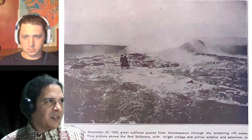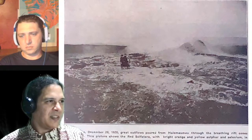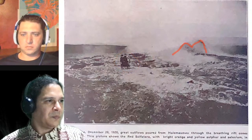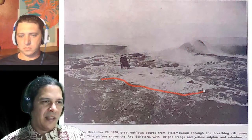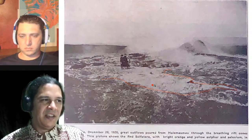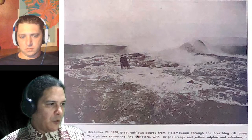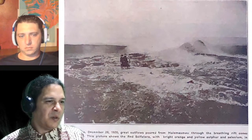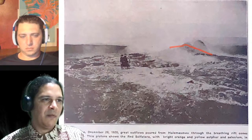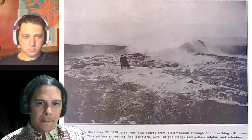So the Red Sotafara. Here it is, on December 28th, 1920, before this big overflow and uprising, and some people. I like this image because it's got the people for scale. Right over here is our vent. You can see quite a lot of fume. And what you can't tell is a lot of this light-colored stuff is gypsum and quartz and other opal deposits from persistent degassing and probably some interaction with steam and water in this area as well. And so he describes bright orange, yellow sulfur, and selenium in the foreground. And some recent overflows also come around that cone as well, over here. Right, so that's the before.